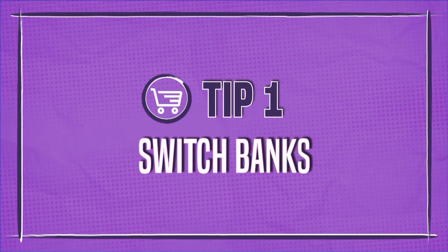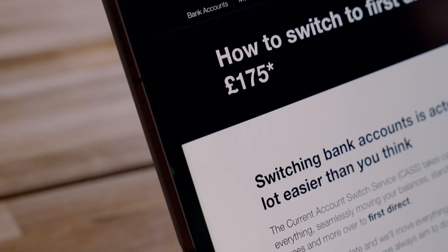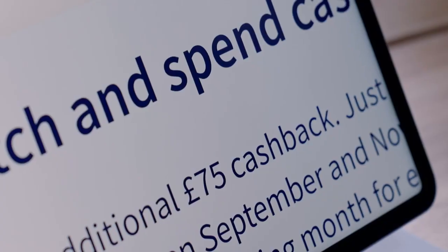1. Switch banks. While the recent hikes in interest rates have been bad news for borrowers, they have triggered banks to launch many new products designed to tempt savers to move our money to them. Deals are constantly changing, but it's incredibly common to find banks offering you £100, £150, even £200 bonus just to switch your account to them. And you often also get bonus savings rates for the first year and cash back on purchases.